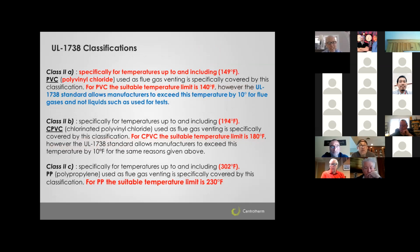Within that 1738 Class 2, there are actually 3 classifications, A, B, and C, and it's all temperature based. The A would be maxed out at 140 degrees, which is where PVC would have had its limits. CPVC can go up to 194 degrees, although normal operating temperatures are around 180 for CPVC. And then more importantly, where we reside, polypropylene is tested up to 302 degrees before it starts to soften, but a normal suitable temperature limit is 230 degrees, which is certainly fine for our furnace, boiler, and water heater applications.